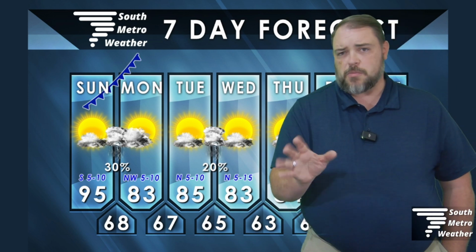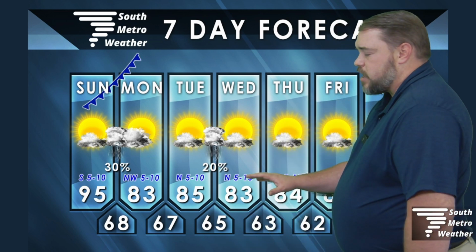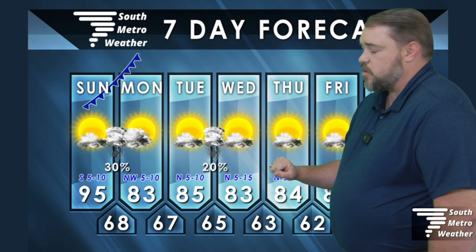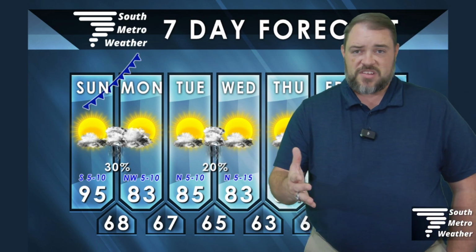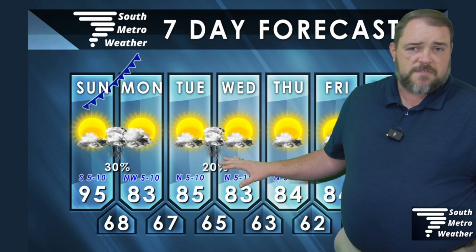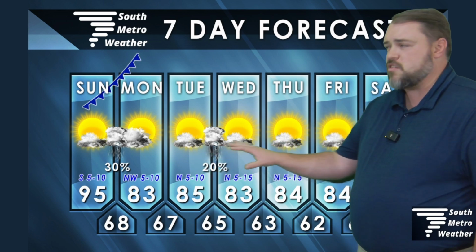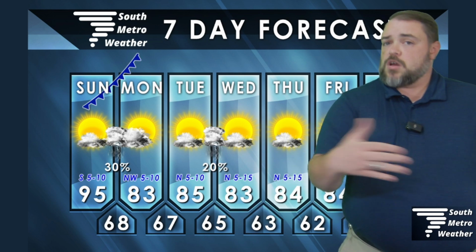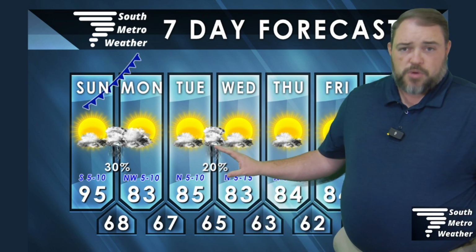It's a smaller feature. Models sometimes struggle to kind of get a read on those, but we could see increased winds here. We could see those rain chances go up. Either way, we stay cool. That's the good news. So just be prepared maybe for some showers late Tuesday into parts of Wednesday there. Could be more rain, could be less. We will keep an eye on that and I will bring those updates to you.